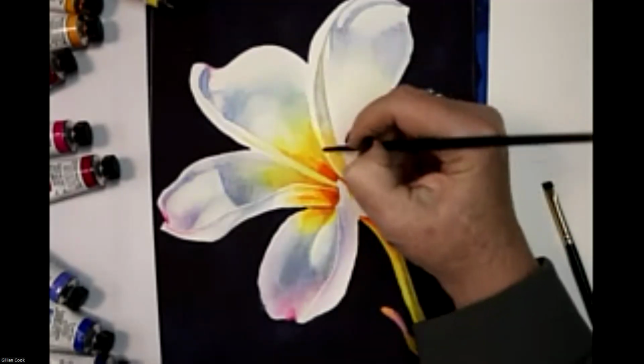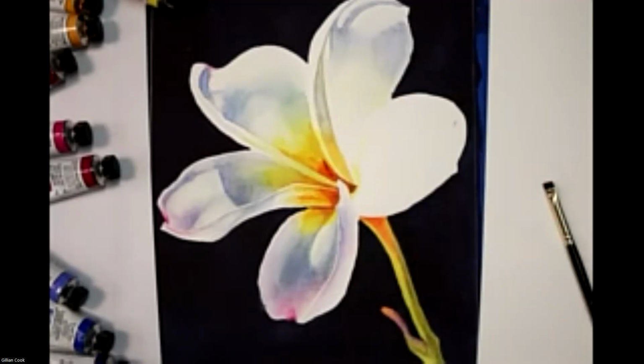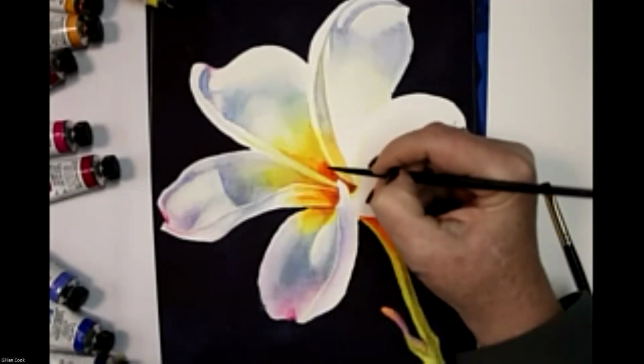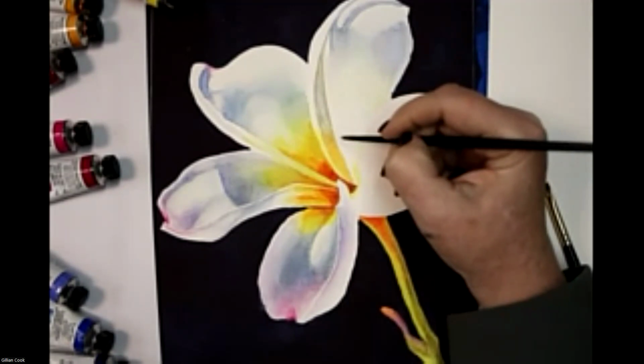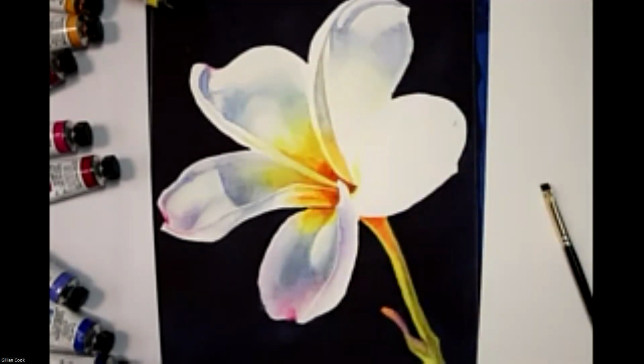I'm going to let that dry actually. Just going to soften there a little bit. Just bring in that darker color. But I don't want to paint next to it while it's wet because it's just going to disappear in there. So now I'm going to come in here. I'm just going to quickly dry this with my dryer. Give me one second, it shouldn't make too much noise.